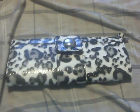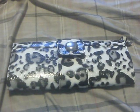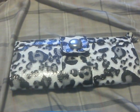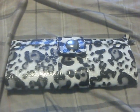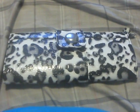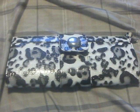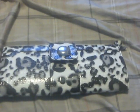So, hey guys, this is the other item that I forgot to put in my haul. Basically it is a clutch with white, black, and gray cheetah print, and I picked this up from Aeropostale. Originally it was $22, and I got it for $11. So I got basically 50% off because they were having a sale.